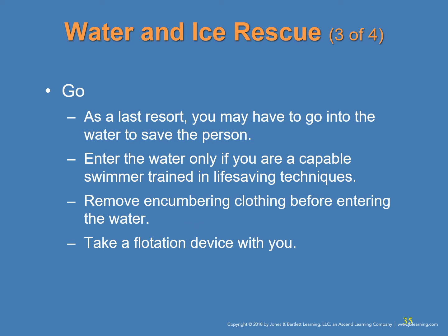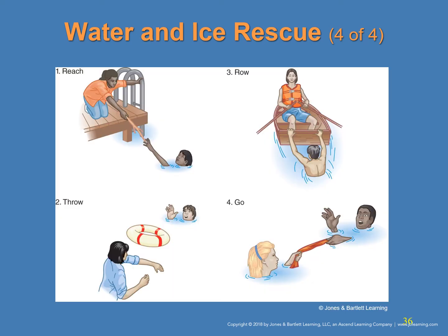Go. As a last resort, you may have to go into the water to save the person. Enter the water only if you are a capable swimmer trained in life-saving techniques. Remove encumbering clothing before entering the water. Take a flotation device with you if one is available. The figure below shows the rules of water rescue.